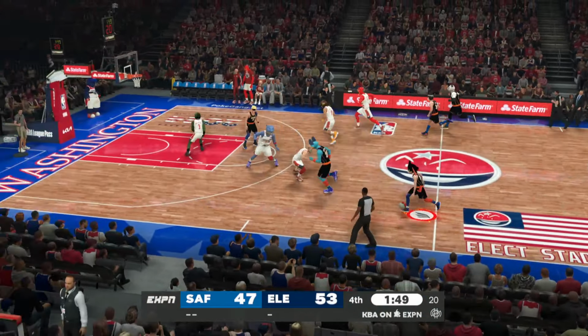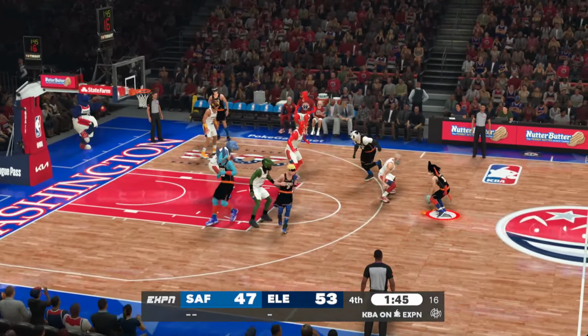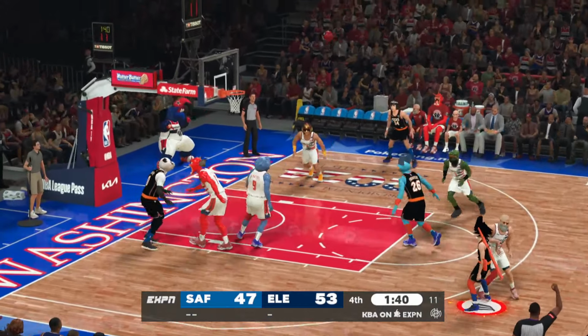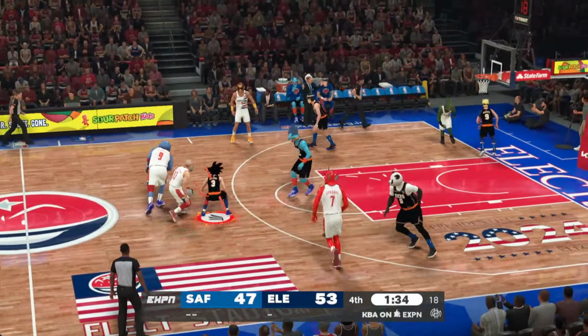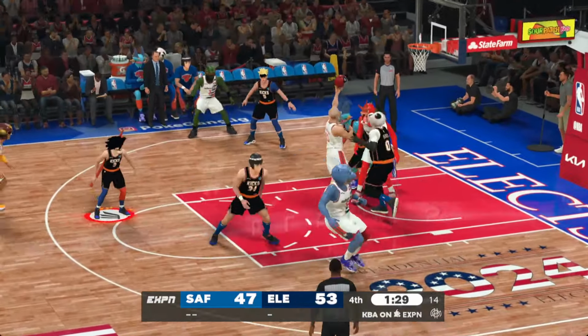Knicks have gone 4 of 7 from the field since the beginning of the fourth. And we're about 3.5 minutes into the fourth quarter. A shot off that time. Yeah, not a fan of that one, guys. If he wants to help his team cut into this deficit, he should not be attempting those kind of shots.